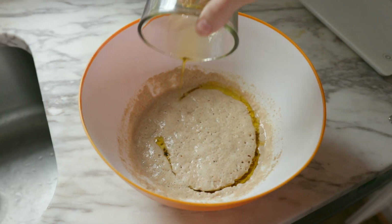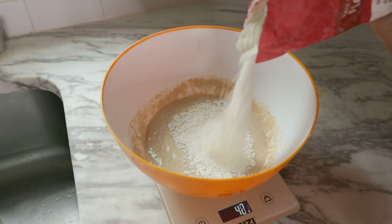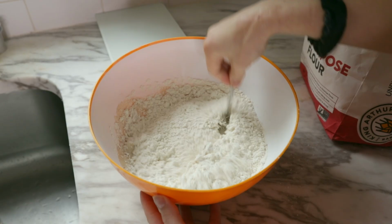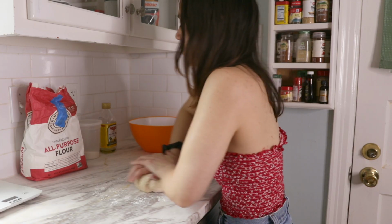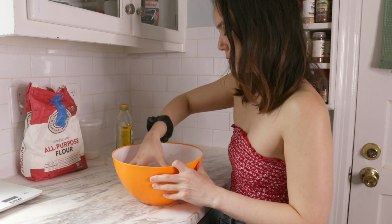I use the New York Times pita bread recipe, which calls for a mixture of regular and whole wheat flour, a little bit of sugar, salt, water, and olive oil. You knead the dough for a few minutes and then allow it to rise in an oiled bowl for about an hour or until roughly doubled in size.